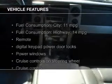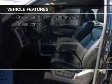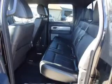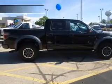The features include leather seats, Bluetooth connectivity, Sirius XM satellite radio, digital audio input, trailer hitch, premium rims, tilt and telescopic steering wheel, cruise control, split rear seats, a trip computer.